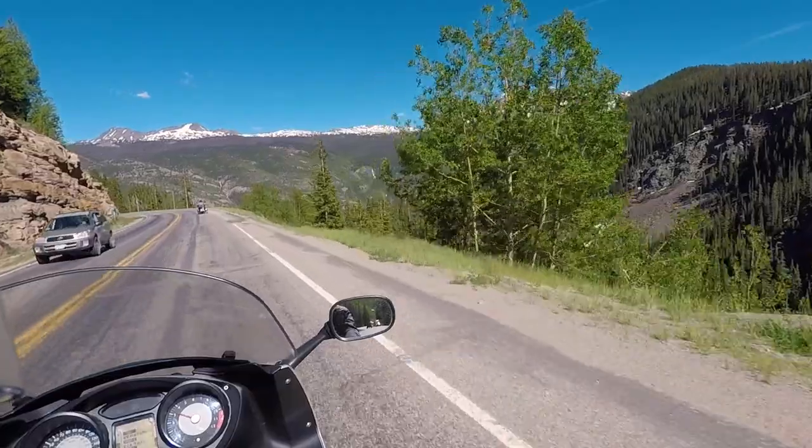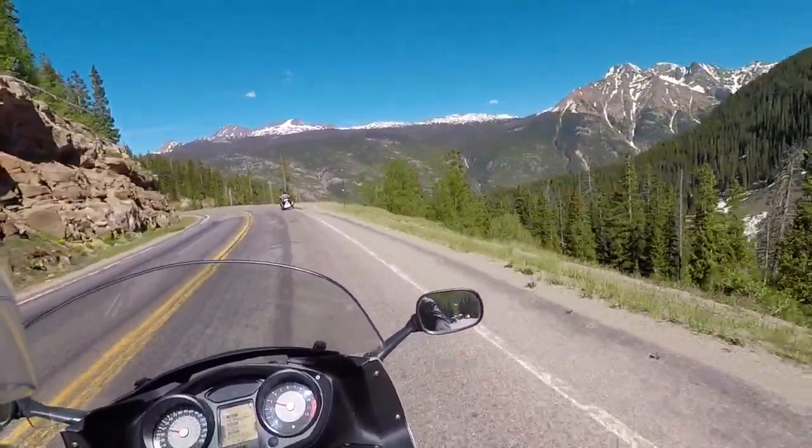It is not, but it is an awesome route. They have great turns, guardrails. Kind of freaky. It's freaky, yes. But you get to the top.